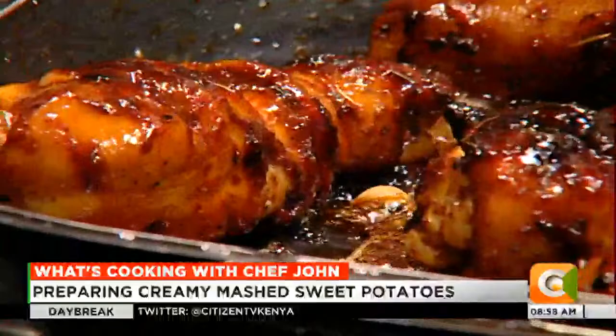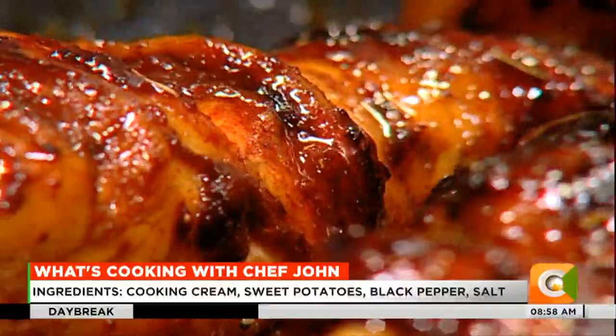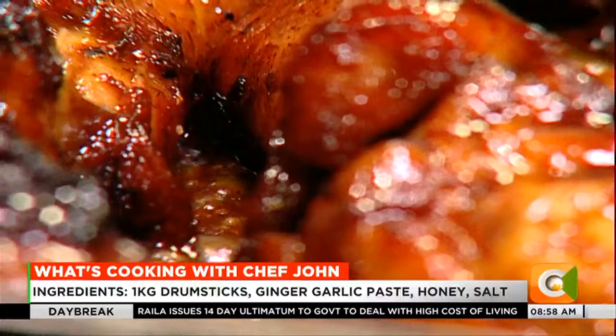Sasa hiyo iko sawa. As it continues to cook, we are finishing off the dressing. Hii arugula fruity salad. Tulisema tunafanya dressing, and its dressing is a combination of mayonnaise, some herb, dill, ama dial, depends with where you went to school. Alafu tutaongeza kahawia kidogo ndio ikuwe sweet pia.